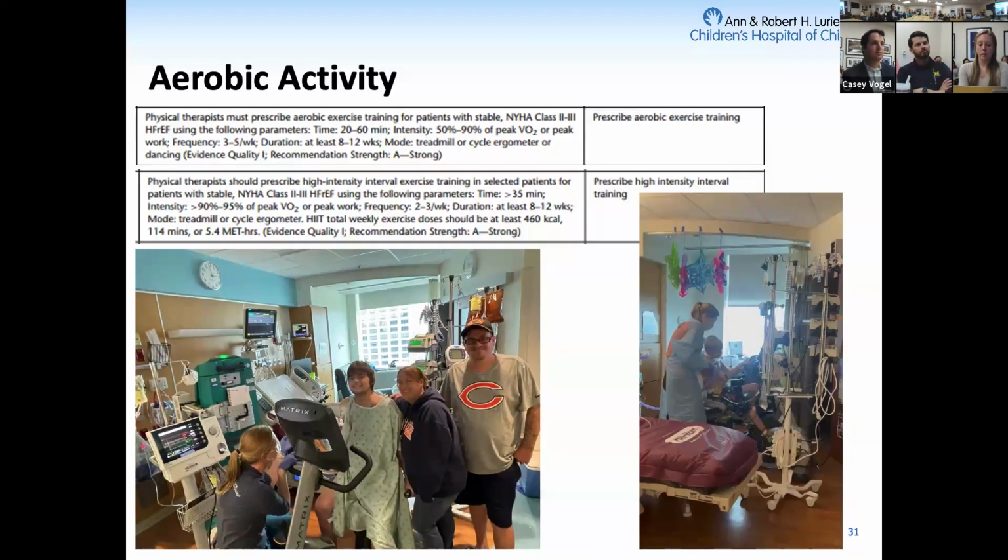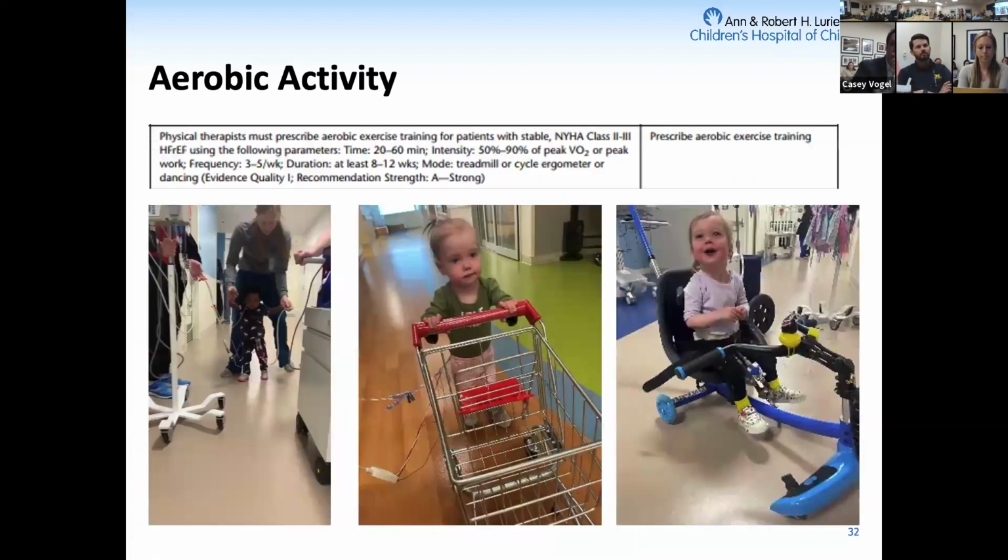But I will utilize the bike if they are tethered to equipment, like this patient over here. He's stuck on CRT, so then I'm able to bring the bike into his room so that he is able to bike and participate in aerobic activity despite his medical equipment. So there are a couple different opportunities where we will utilize our bike, or if our patients are not yet strong enough to walk, I will get them on a bike so that they can still participate in aerobic activity.